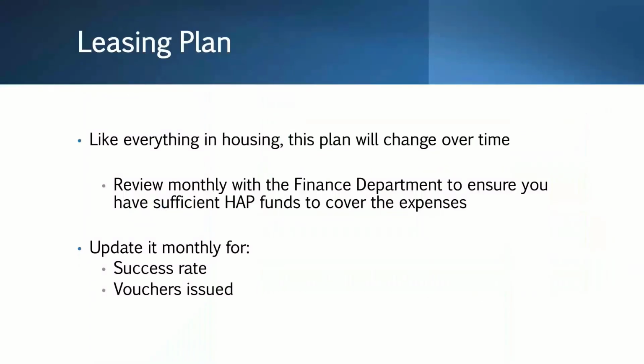Like everything else in housing, that plan will change over time. You need to update it monthly, as soon as you have new information, with the actuals as opposed to your projections, because those will change. You need to review your plan monthly with your finance department, as I spoke about early on, to ensure you have sufficient HAP funds to cover the expenses.